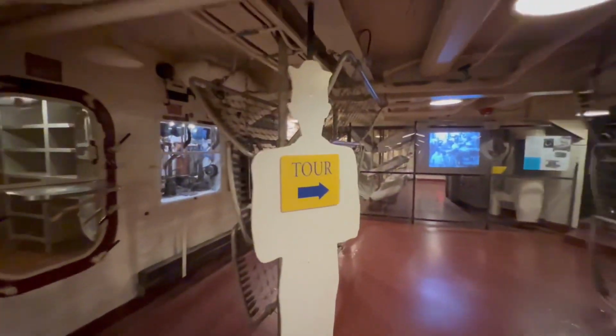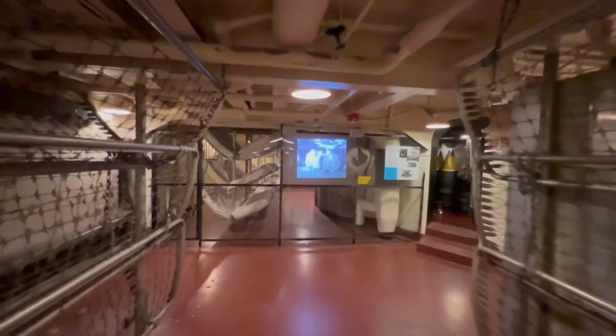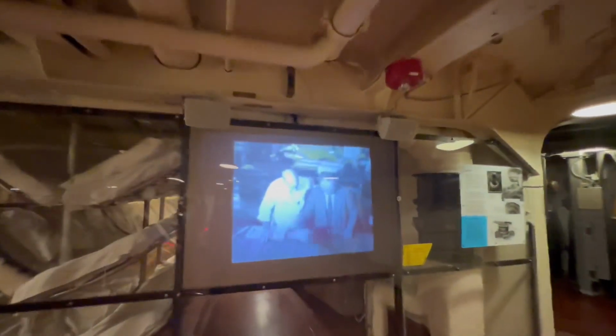Luckily, they do have these markers throughout the ship, because you really can get turned around very easily. Here's an example of the mattresses on some of the beds. A little thicker than I thought. I thought they were going to be a little thinner than that.